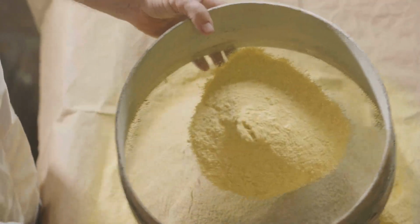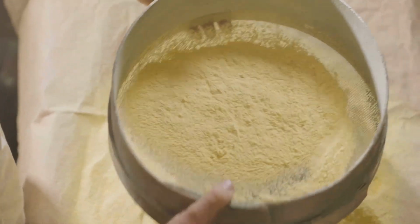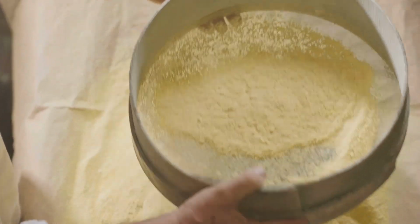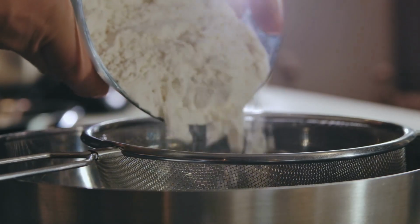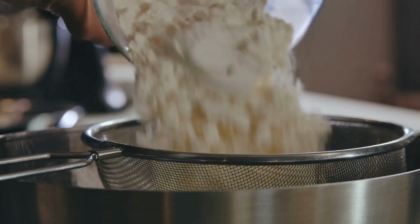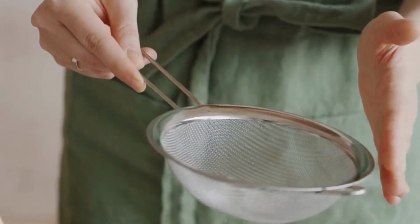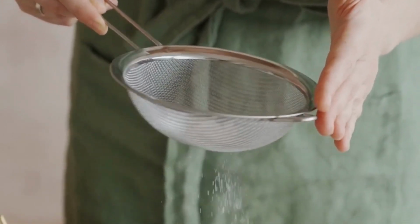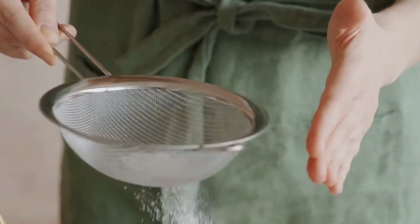Now let's talk cake flour. This delicate flour with its low protein content, 6 to 8%, creates light and airy cakes. The lower protein content means less gluten formation, resulting in a tender crumb. Think angel food cake, delicate sponge cake, or fluffy biscuits, all about that tenderness. These baked goods benefit from a soft, fine texture that cake flour provides, making them melt in your mouth.